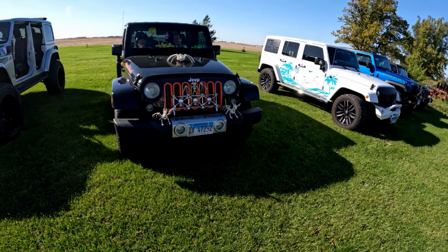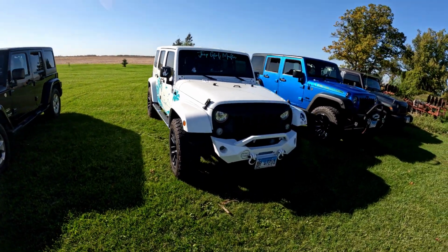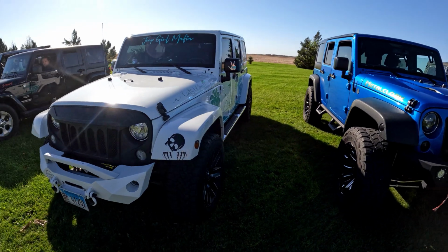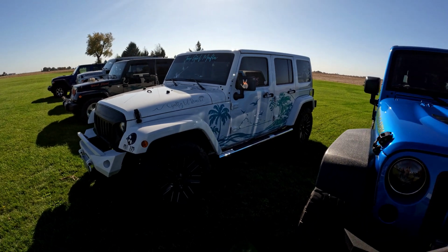Yeah, that is cool. Look at that. Got the bat on the front. Oh, yeah. And the little dragons. I love that. Got the dragons. I like dragons. Jeep Girl Mafia. This one definitely is pretty cool just because it's got the teal on there with the waves. So somebody that's enjoying the beach.